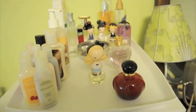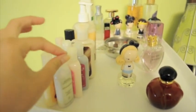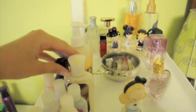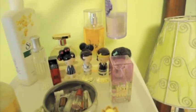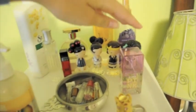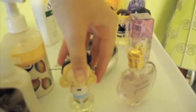Okay, so on the top, this is where I keep my moisturizers and my perfumes. I have many moisturizers here. Some are by OPI, Bath and Body Works, another Bath and Body Works. I have a huge St. Ives, and then I just have Abercrombie perfume, a Coach, two Victoria's Secret body sprays. This is the best. This is Love Spell. I have the Harajuku Girls, and I have one up here. I have another Victoria's Secret spray, Vera Wang Princess, Dior Hypnotic Poison, and I have all the little perfume samples and everything back there.